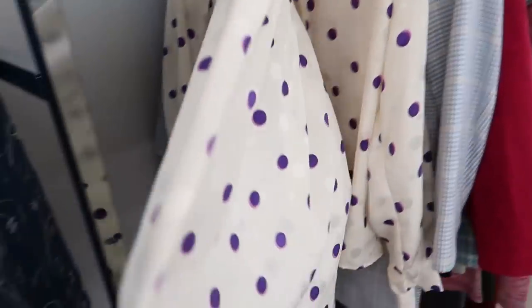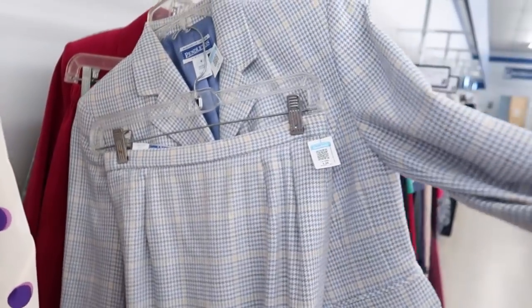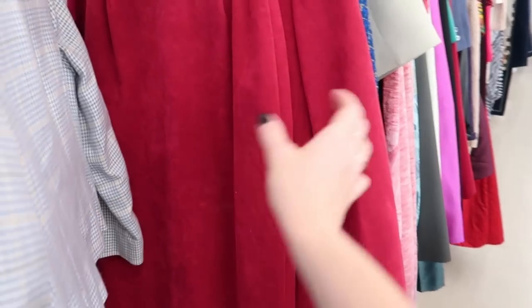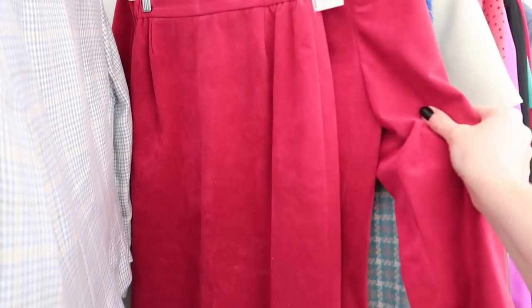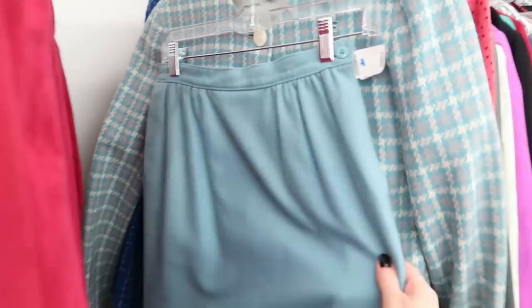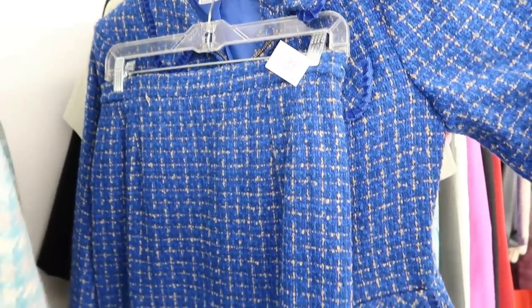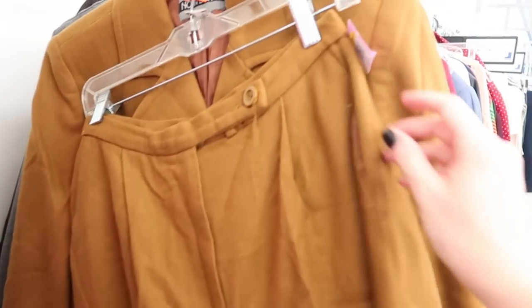Wow, it's adorable. And then there's a Pendleton skirt set right behind it in this pastel blue. Another Pendleton. Another vintage tweed set. Oh, cute. Ooh, I'm really into this suit. You know I love brown.